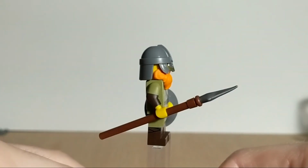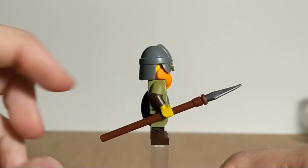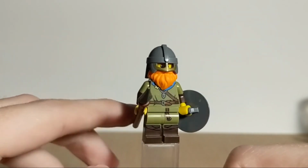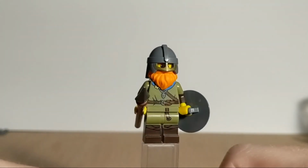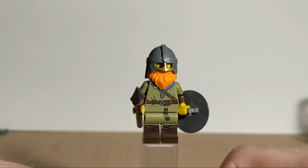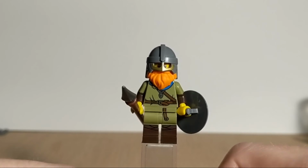Really cool, we have these dual molded arms, so we're starting to see these pop up a little more often. This is olive green and dark brown dual molded arms. Hands are regular yellow. We also have dual molded legs on this figure, so our dark brown and olive green combo on the legs as well, with some additional printing for the boot laces and that belt hanging down over the hips.